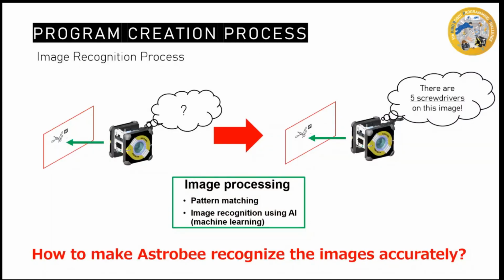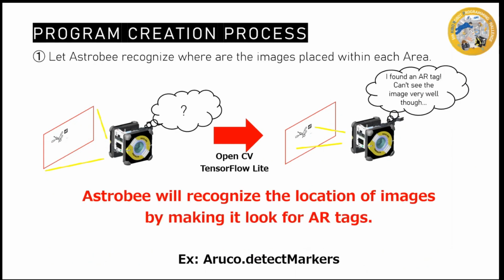Okay, so I will now explain how to manage image recognition with your program. This part was not included in the first session, so please be attentive. The image processing is managed by using pattern matching and AI image recognition. First, you have to let Astrobee detect the image by opening the OpenCV TensorFlow Lite. It will then detect the AR tags. This is a small square thing that you can see here. So it will detect the AR tags of the image, and then the image will be detected.